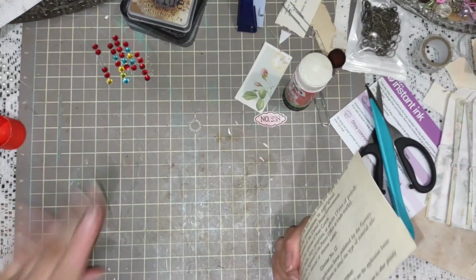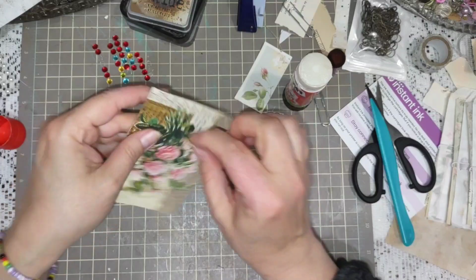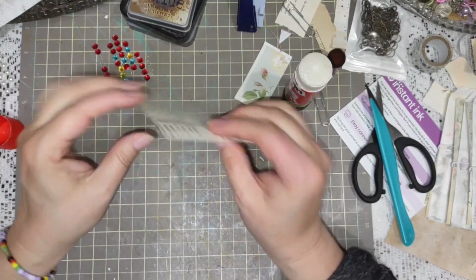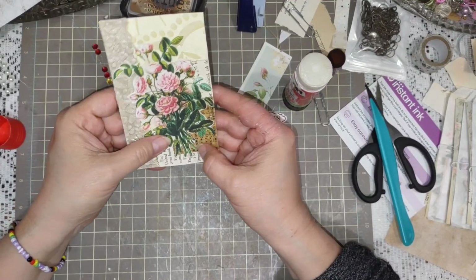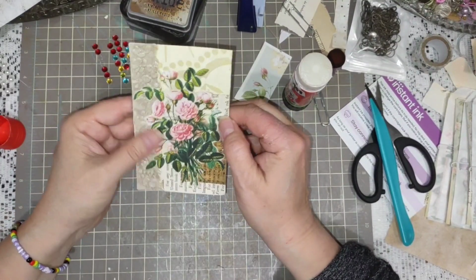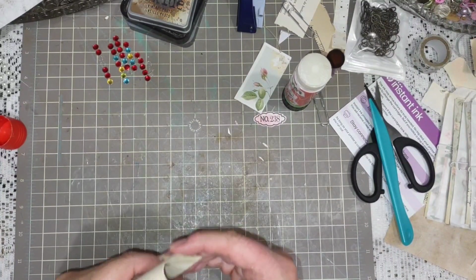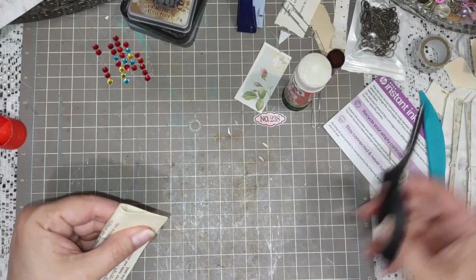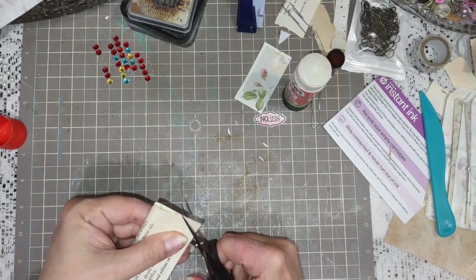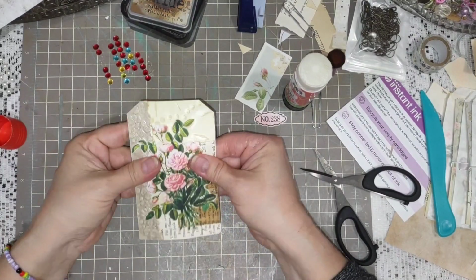I put that, and I got it. Now I've been watching 507 Willow House. She doesn't always cover the back of this for writing. I do, because I like giving people the choice of whether they want to journal or not, and giving them the spaces to journal, especially if you're doing something really frilly with lots of embellishment. Ooh, there we go.